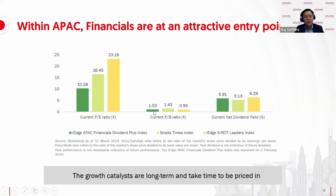And next thing, if you compare the price to book ratio, it is significantly lower than the Straits Times Index, which already consists of the 3 local banks. But on the flip side, if you compare to the S-REIT Leaders Index, it's actually quite comparable. So it's much lower in terms of the price to earnings ratio, but quite comparable in terms of price to book ratio. This is an important point: in terms of PE ratio, it's much lower, while price to book is quite comparable.